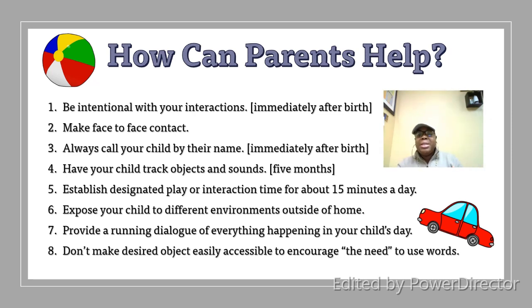And I tell my parents all the time, you don't have to create this special thing that you have to do. All you need to do is make sure that you're making time every day to spend with your baby on a regular basis. And no matter how minute the activity is, you're just always telling them about what you have going on.